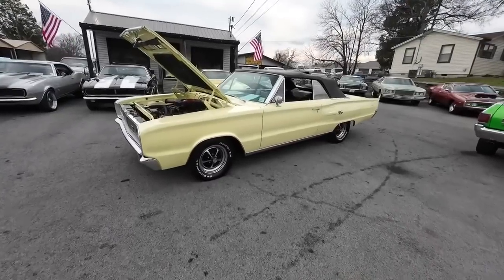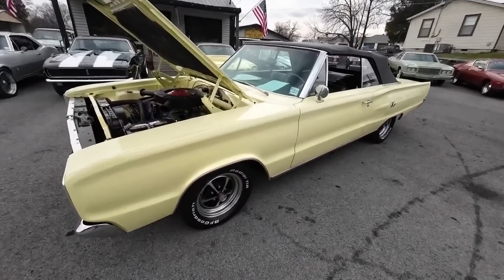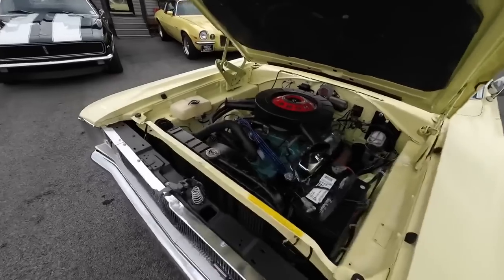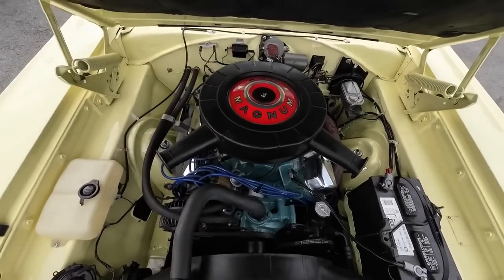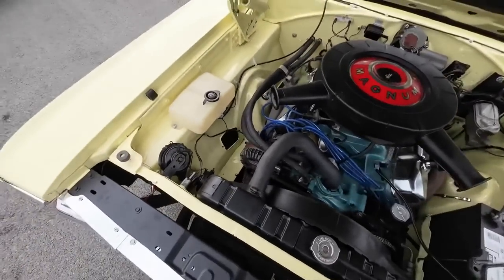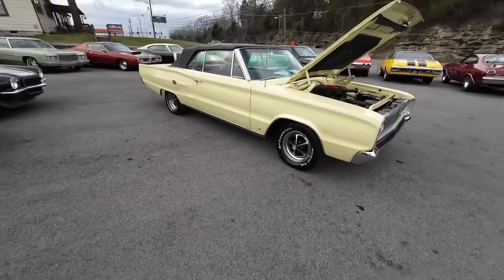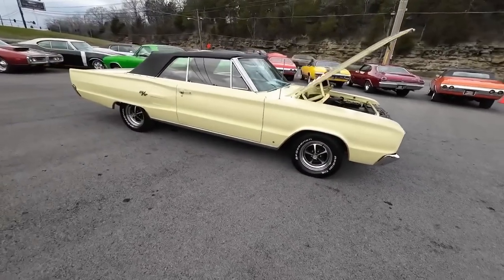Well, this is pretty cool here. What about a 1967 Dodge Coronet convertible? This is an R/T car with a date-code correct 440. Got power steering, does not have power brakes. Very clean up under the hood. Documents in the passenger seat, and we'll get to that. Look at the detailed pictures at maplemotors.com.